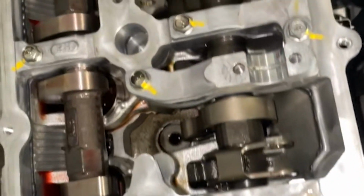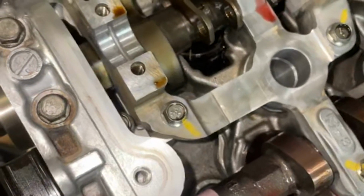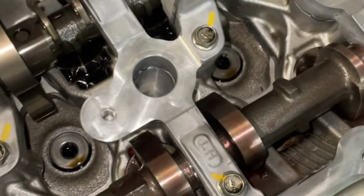All the bolts are torqued to spec. I marked all the 10 millimeters for the ladder. For the ladder, same thing here. As you can see, everything's lubed up. Nothing was installed dry.